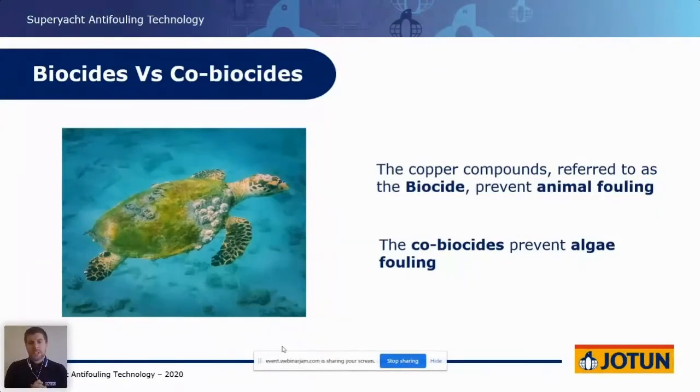So if you're looking for an all-round solution, it's important to know whether or not the product has both biocides and co-biocides, because you could end up with a green hull, but might not have any hard fouling occurring, or you could have the opposite. You could have hard fouling, but it's only got co-biocides in, which is keeping the green away. So it's important to know that as well.